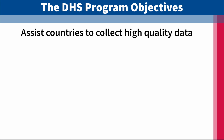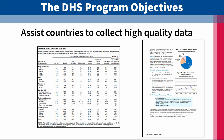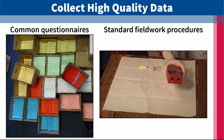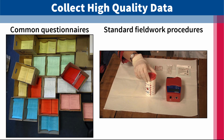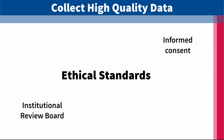The first is to assist countries in the collection of high-quality data to inform policies, programs, and monitoring and evaluation activities. Our surveys follow a standard design and use common questionnaires and fieldwork procedures that build on 30 years of best practices in survey research. This standardized approach allows comparisons of data across countries and time and helps to ensure quality and maintain ethical standards for survey research.